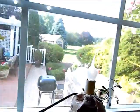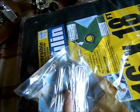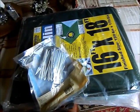Oh, there was a hummingbird. I just redid the hummingbird feeder outside there, the little red thing there, because the hummingbirds are starting to come back. And yeah, I had to refill it. Ready to go out. I'm going to take these tarps outside with my little stakes, and we're going to get all that laid down in the garden.